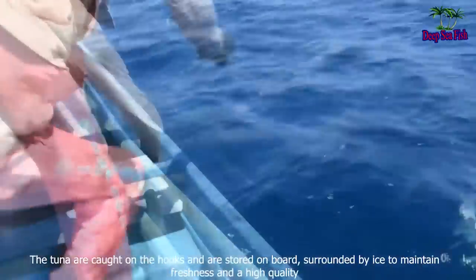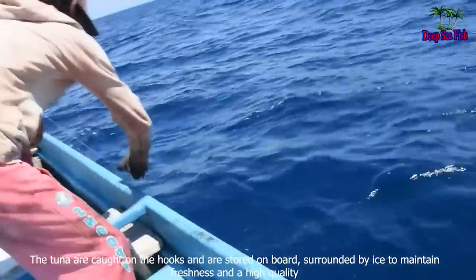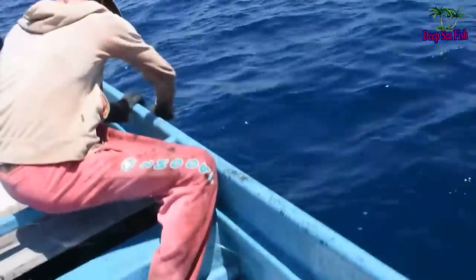The tuna are caught on the hooks and are stored on board, surrounded by ice to maintain freshness and a high quality.